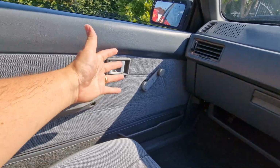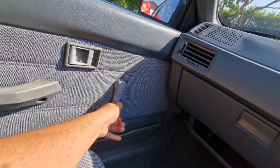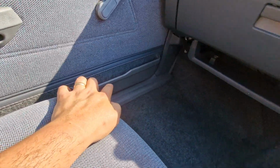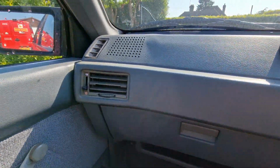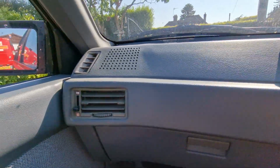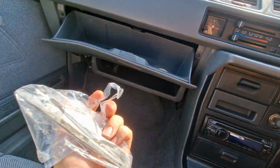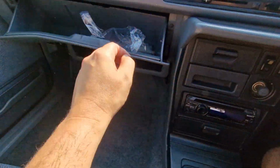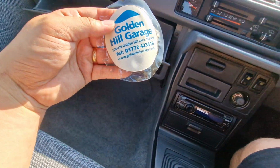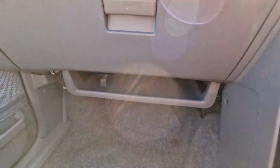Passenger side then, we've got normal, windy windows up and down, grab handles as usual, and a door pocket. That's as standard. We've got obviously your speaker dash here, your dashboard that comes across here, and your vents. Glove box, and in the glove box on this car actually is a badge, because it's fell off the car, and as a bonus, the original tax disc holder as well for Golden Hill Garage. I'll leave that in there for the new owner.